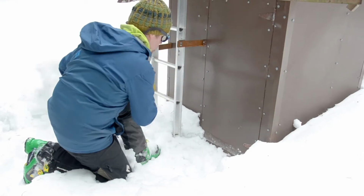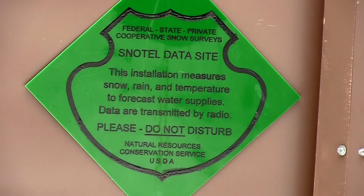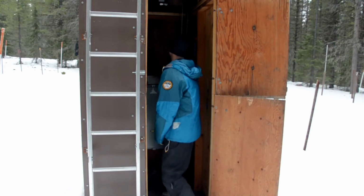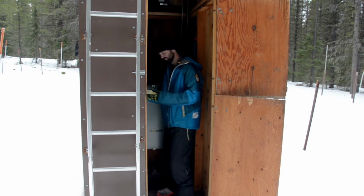We use the snow pillow at a site to measure the snow water equivalent. We put antifreeze into it that runs into our shelter. As the weight builds up on it, it displaces that fluid, and we can measure the pressure of the fluid in that line, which then converts directly into snow water equivalent for us.